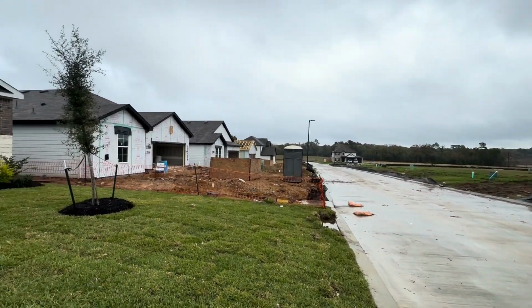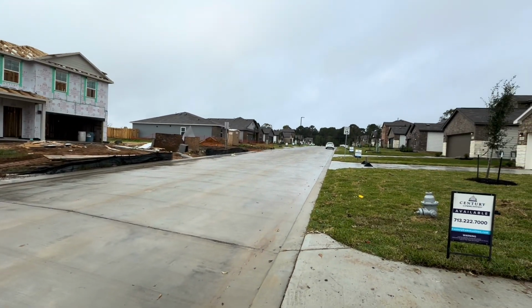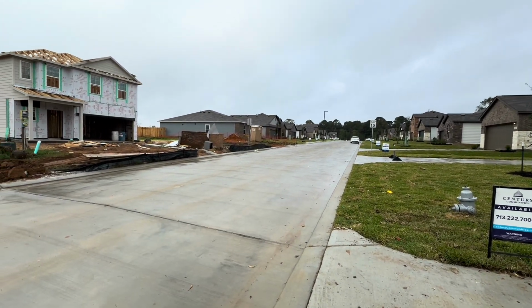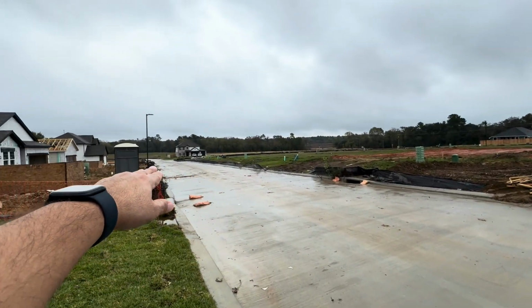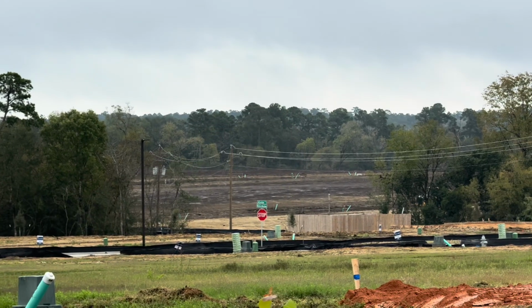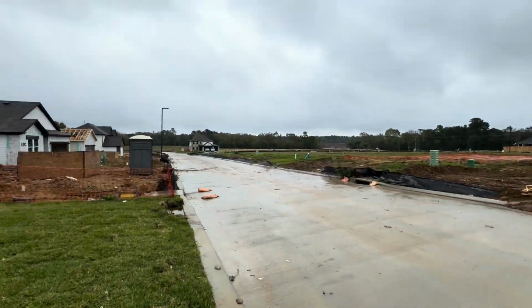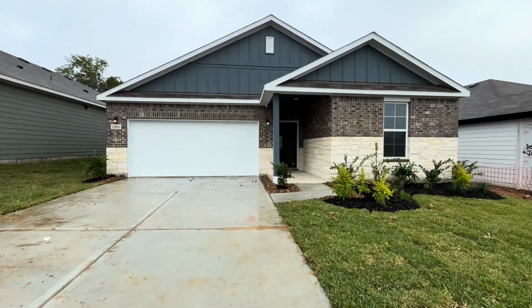And the location is awesome. I mean, you're up really high here. I mean, it's like a hill. And you go downhill here. But the neighborhood is massive, way out there in the distance. All right, let's go inside and take a look at this Buchanan.